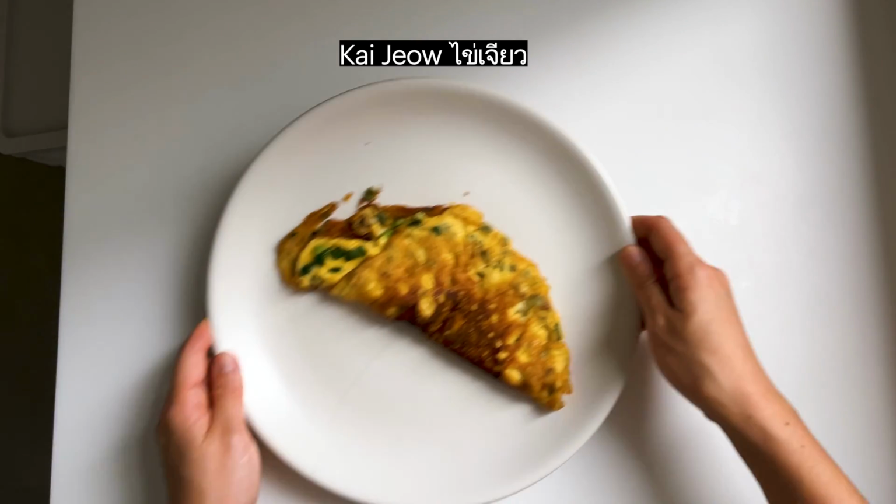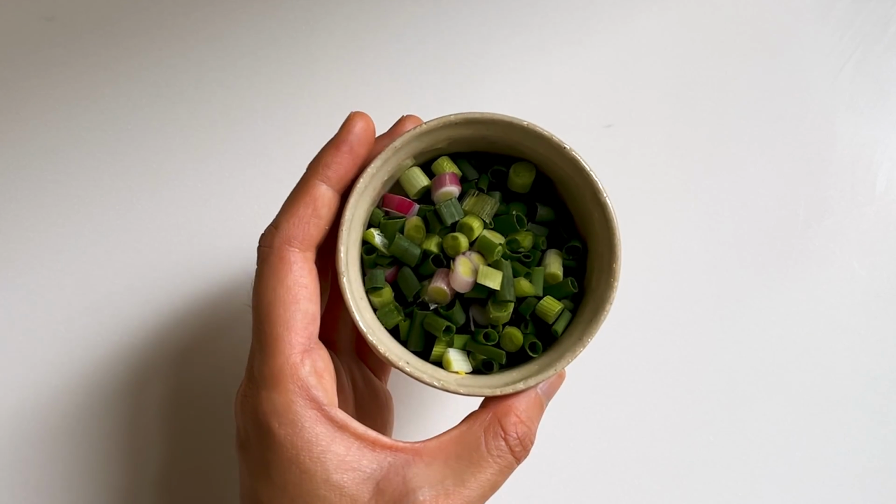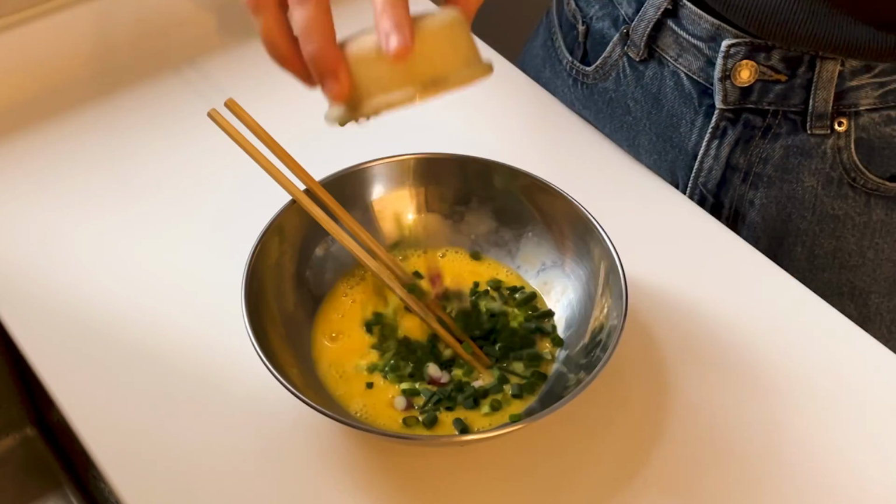This is Kai Dao, or Thai omelet, with only 3 things and the simple technique I'm about to show you. It's pretty hard to mess up and you get so much flavor. So all you need is spring onions and fish sauce. Beat your eggs and add that in.